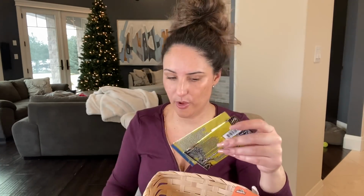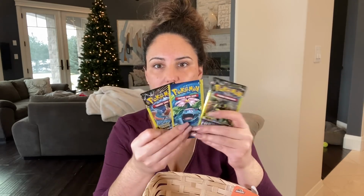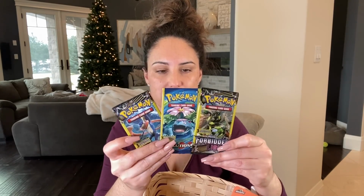Also found these little Pokemon cards. Has anyone seen Pokemon cards lately? I feel like these are really hard to find as well. So I grabbed a few packages just to give to a little one I know who loves Pokemon.